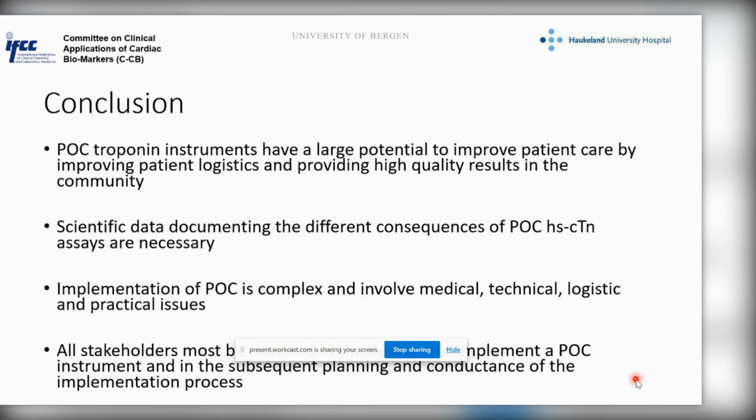So, conclusion, I think point-of-care troponin instruments have a very large potential to improve patient care, primarily by improving the logistics and availability of troponin measurements. And we will be able to provide high-quality results also outside hospital, which is a large benefit, at least when patients are in countries which are very rural.